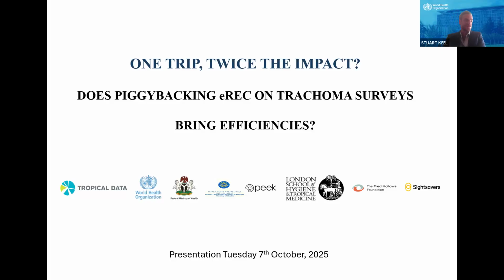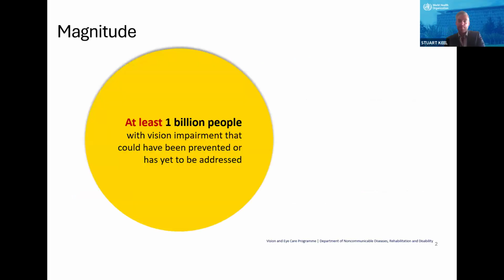So that's what the presentation today aims to provide some answers to, but also this is the first opportunity that we're presenting this information to really start to get feedback from the stakeholder group working within this space as well. So moving now, I just wanted to set the scene.